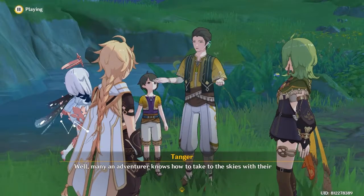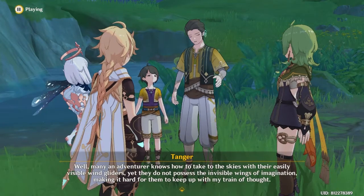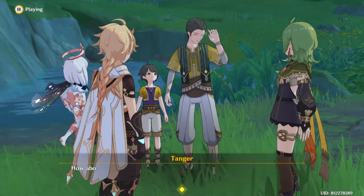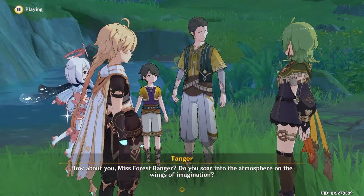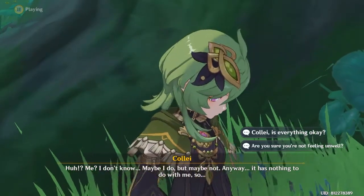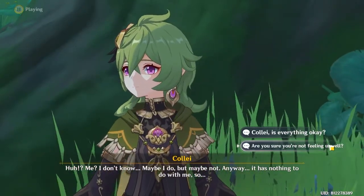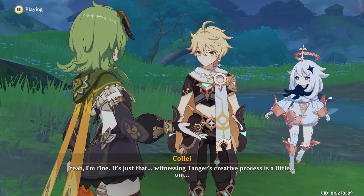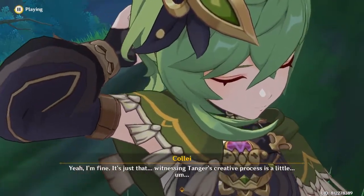Well, many an adventurer knows how to take to the skies with their easily visible wind gliders, yet they do not possess the invisible wings of imagination, making it hard for them to keep up with my train of thought. How about you, Miss Forest Ranger? Do you soar into the atmosphere on the wings of imagination? Huh? Me? I don't know. Maybe I do, but maybe not. Anyway, it has nothing to do with me, so... Yeah, I'm fine. It's just that witnessing Tanger's creative process is a little overwhelming.